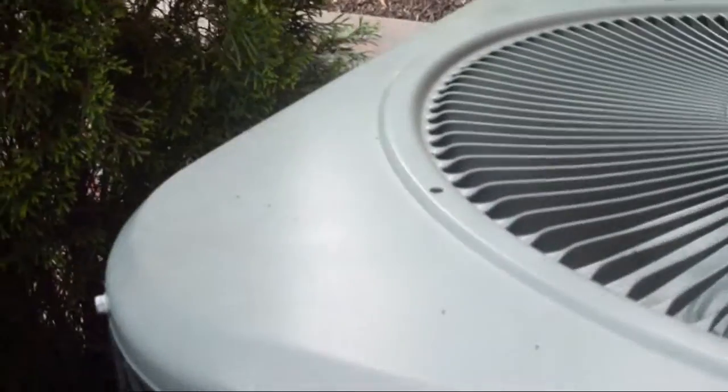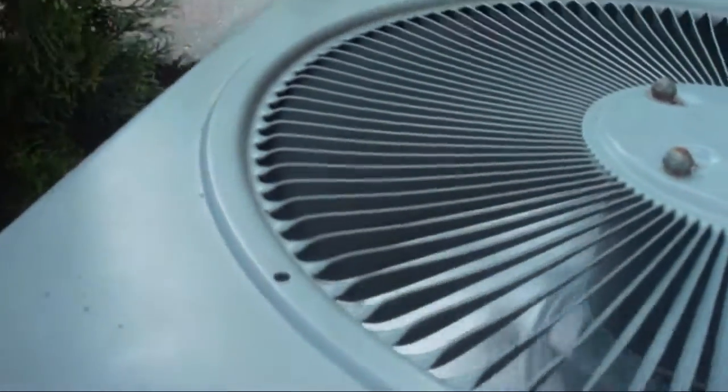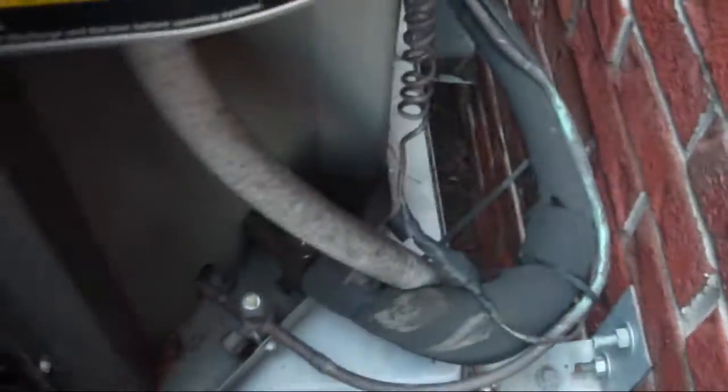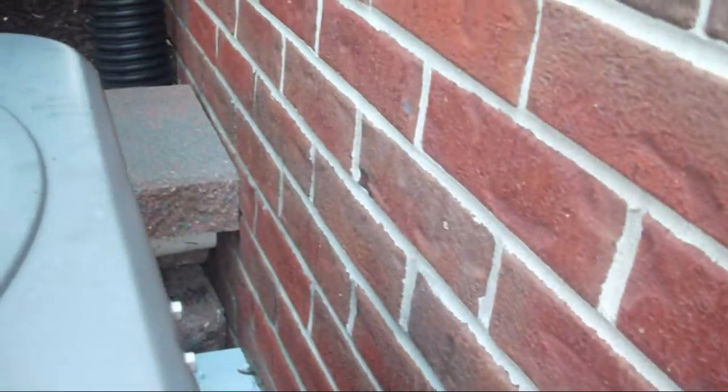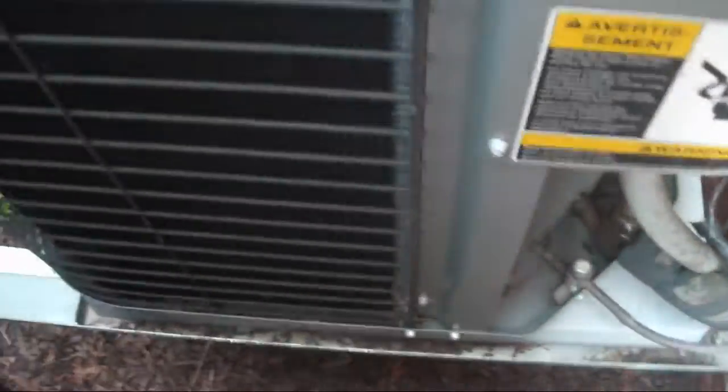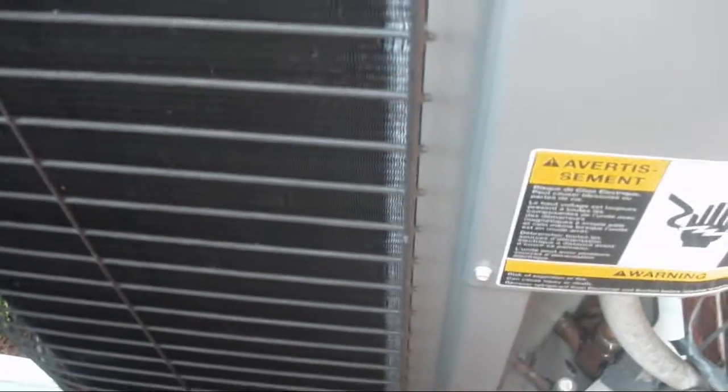It is like 85 or 86 degrees right now. Pretty warm, very humid. And this is a 4 nominal ton.